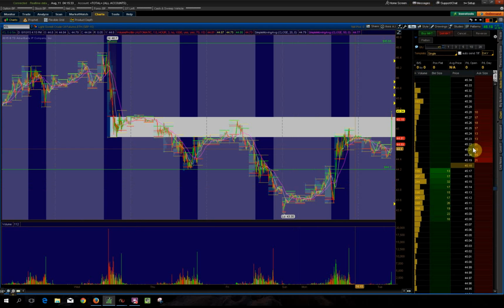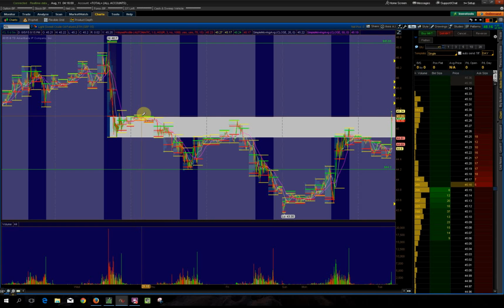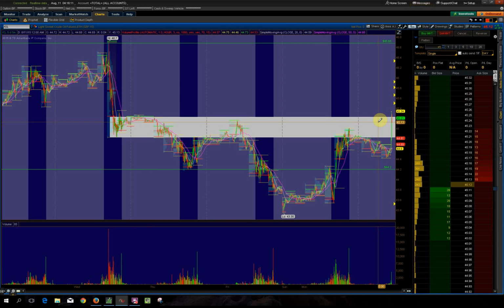Let me go back and focus on oil here. Okay. So I just didn't miss this whole move here. Trying to comment on it. Okay, so back down significantly. It did break this previous high, which was a target at 45.25. It did hit that, so I really need to see this thing hold here and push up. So let's see what happens.